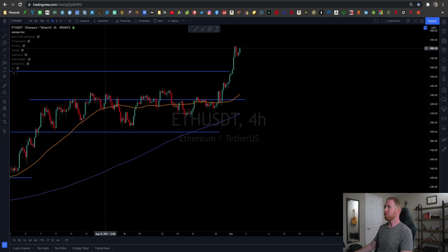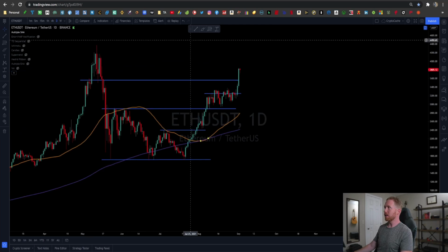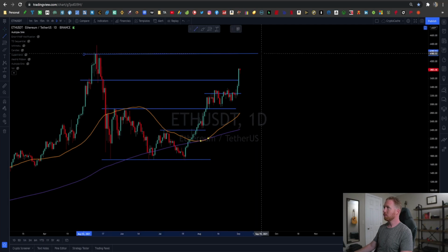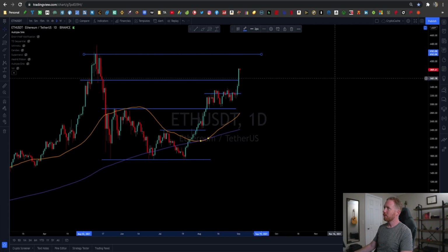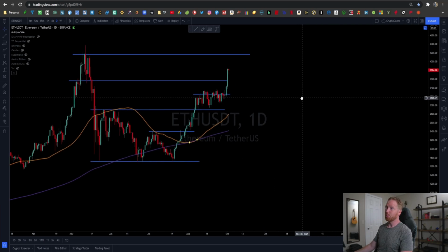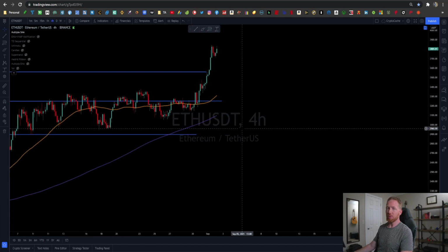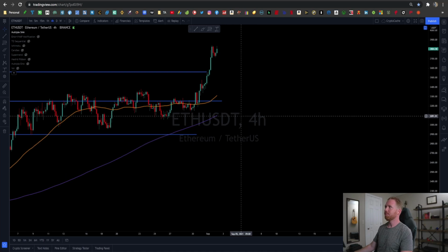So at this point, Ethereum is likely to start trending towards its previous all-time high. The next major resistance is going to be approximately 41.50. Okay, so it's already halfway there. We'll see what happens here soon, but I wouldn't be surprised if Ethereum does break that, especially if Bitcoin surpasses 50,000, stays above 50,000, starts making a way towards 60. It's going to be an easy no-brainer for Ethereum to take off as well.